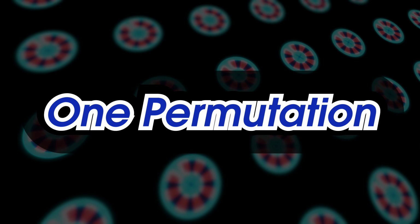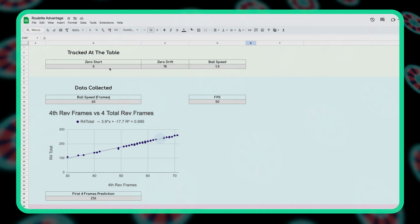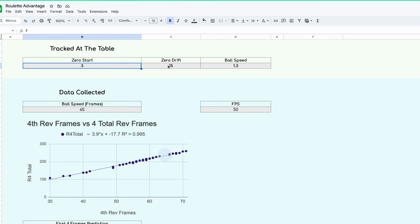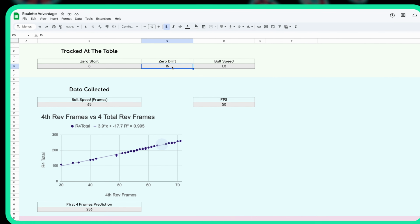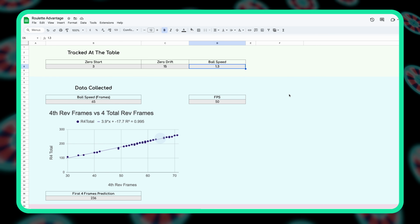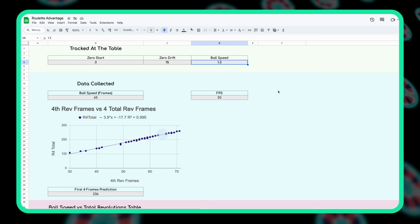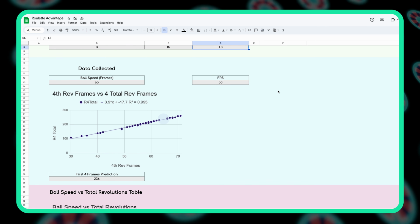So let's go through one permutation. It will clarify how it works. In this example, let's say you observe the 0 starting at position 3 and it moves 15 units while the ball is traveling at 1.3 seconds per revolution. Everything else now is done in advance, but for the sake of clarity, this is how the maths flows.